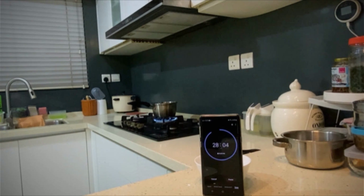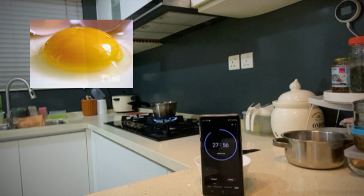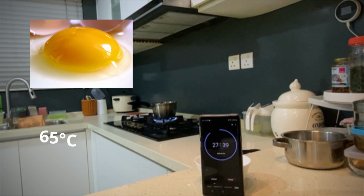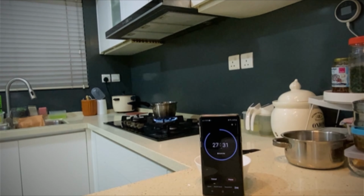Anyway, continue, Zach. In chicken eggs, the yolk and the white are cooked at different temperatures. The yolk is cooked at 65 degrees Celsius, while the white is cooked at a much higher temperature. The white of the eggs are cooked sous vide, which involves cooking them at temperatures between 60 to 70 degrees Celsius in a water bath.